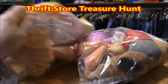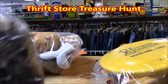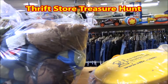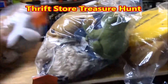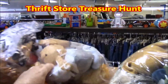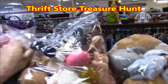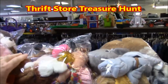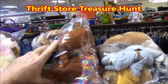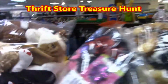There's some doll stuff there. Alrighty. There's one of the different Ninja Turtles there, I guess. Let's see here. What do we got here? Oh, there's not much going on in there. Let's see what we got here. Looks like a zebra and a monkey and a little doll. We've got some doll toys there, or doll clothes.